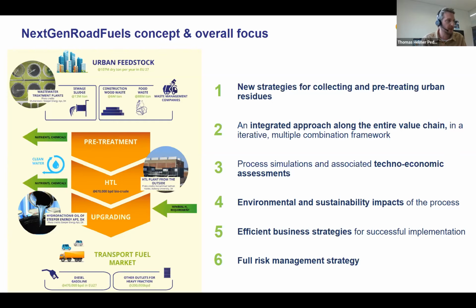Then in mid-March, we will be hearing about how we can set up techno-economic analysis of this process train and calculate mass, energy, flows, and ultimately economy. So we get an idea about what is the cost of this technology.